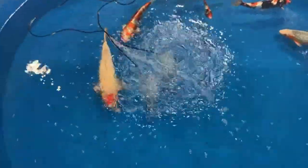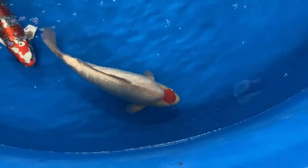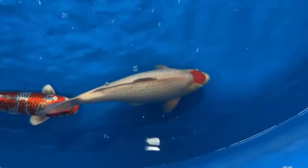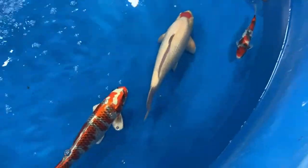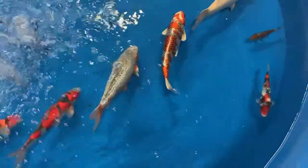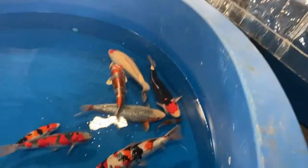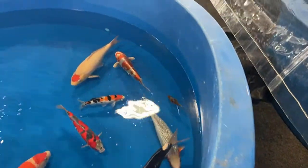Let's have a look at the Tancho. That's going to come into view. So, to my eye, guys, that is extremely pale. On the camera, it looks a little bit better than what it does. Nice Kohaku though, nice pattern on that. All the way over. The Sanke looks a little bit fat for me, but that's just for me. That Kohaku is quite a nice fish, real good colour.